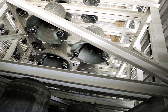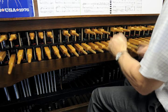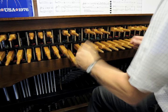Dane started his career as an organist after studying sacred music at the Union Theological Seminary in New York. A large percentage of carilloneurs are organists or have been organists, probably because of the hand-foot coordination, but I would have to hasten to add that that's not universally true. I mean, there's some fine carilloneurs who, one of my teachers was a tuba player and didn't play organ at all, but he's a fine carilloneur.